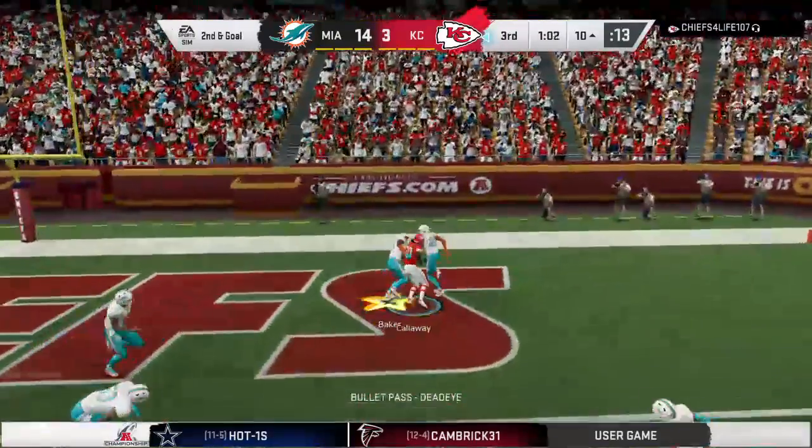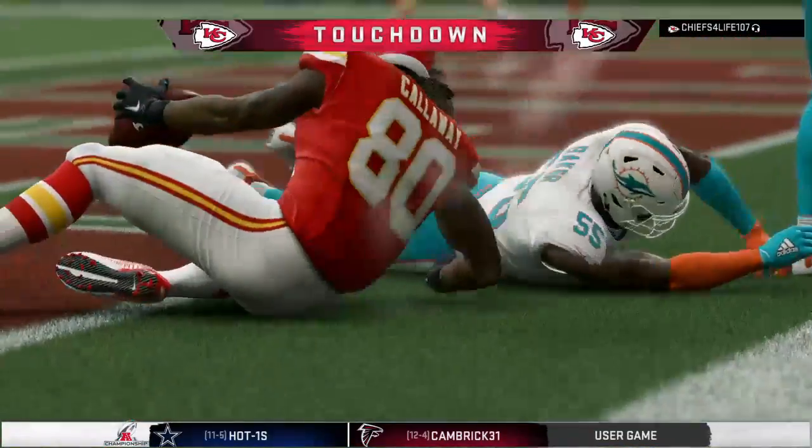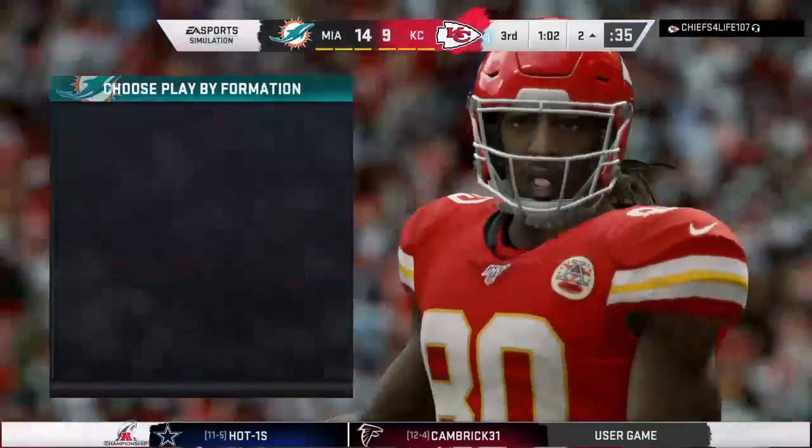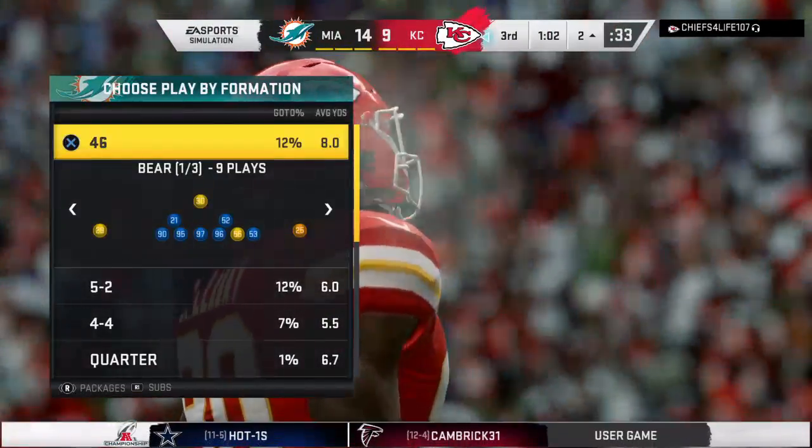Mahomes now to throw. And he's got it. Touchdown, Chiefs. From 10 yards out, as his guys are back within a single score.